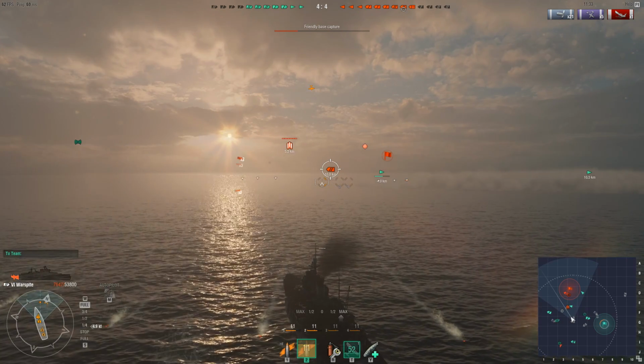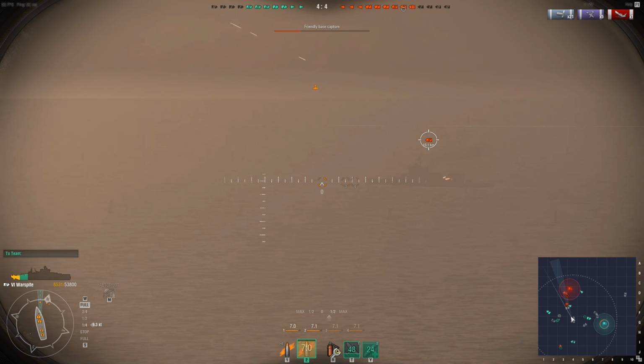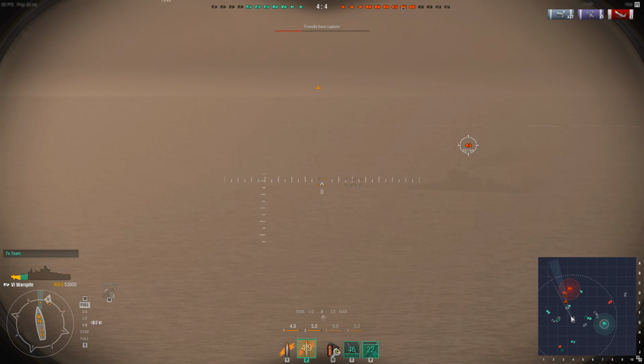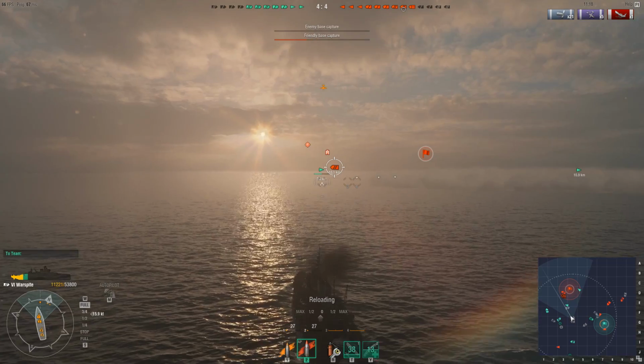And that right there is the Warspite's manoeuvrability, not just dodging torpedoes, but also dodging enemy gunfire. That was a full broadside from another Warspite. 8 15-inch guns, not one of them hit. Which was kind of handy, because if they had, I would have been in a lot of trouble.